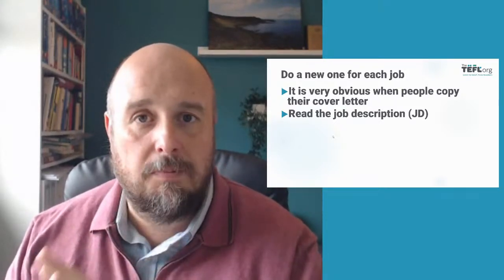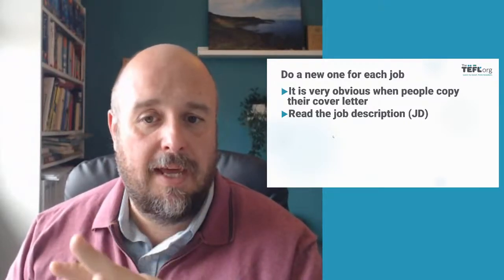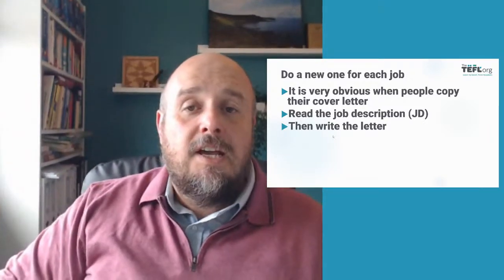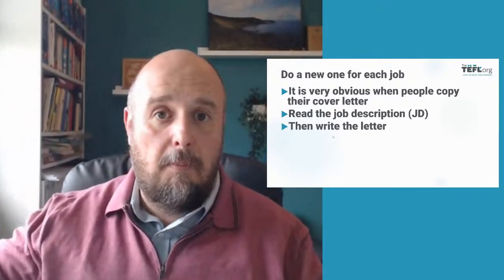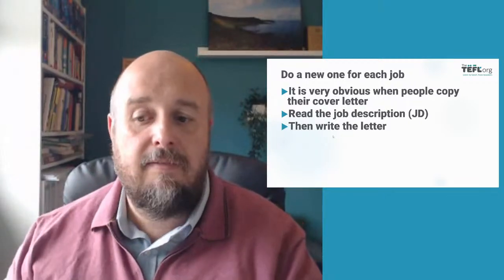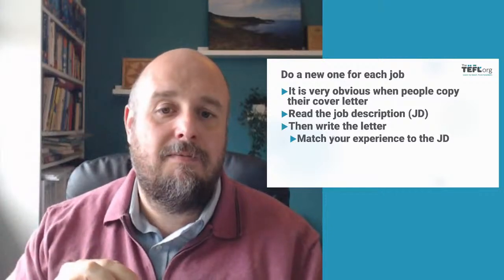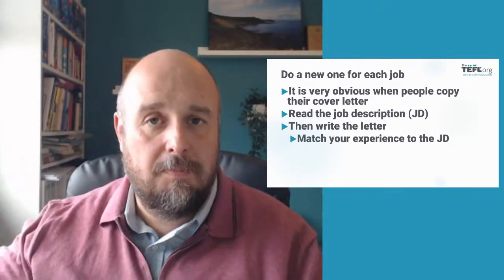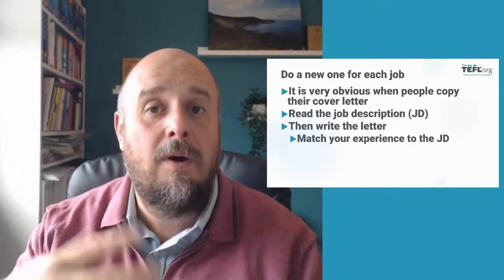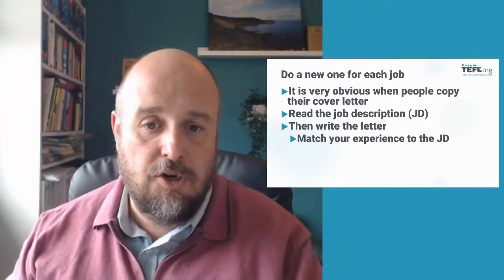Read very carefully the job description, as in who you will be teaching, where you'll be teaching, how you'll be teaching, all that kind of thing. Then write the letter, keeping that job description in mind. Now, if you can somehow keep the job description up on one screen while you're writing it on another screen, or if you can print one off, I think that really helps. Match your experience. I'm going to talk a little bit more about this in a bit, but match your experience to the job description in terms of qualifications, in terms of work. That's really important. And that's how somebody reading it knows that you are individually writing one for their job.